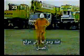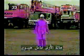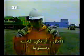Mobile cranes have special setting up requirements when they get to their work site. The ground condition is crucial. Ideally, it'll be firm and even. But if it's not, then special precautions must be taken to spread the load from the outriggers.